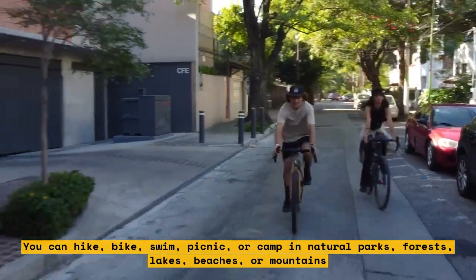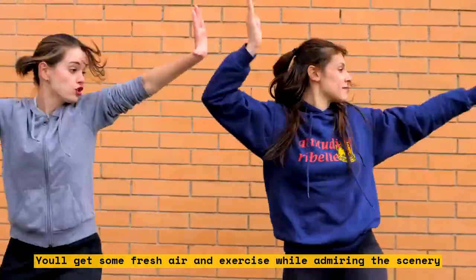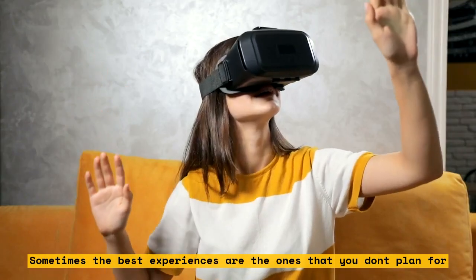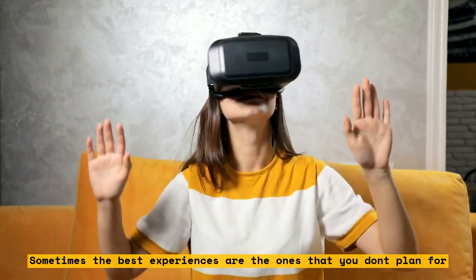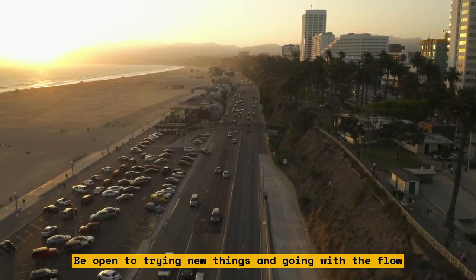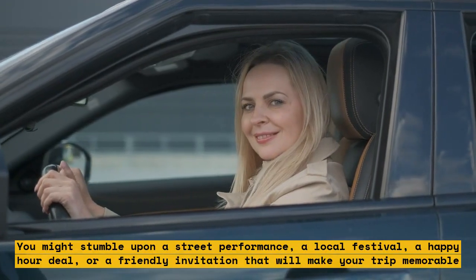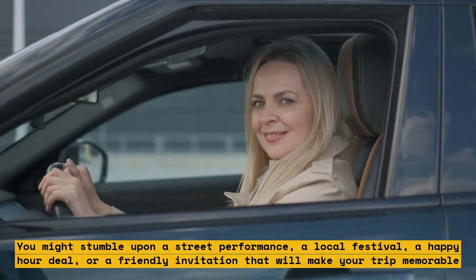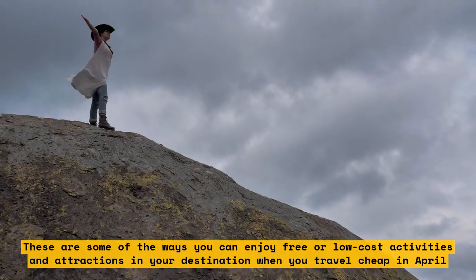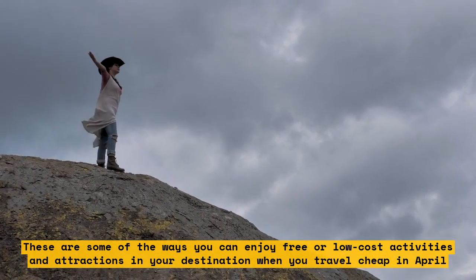Be flexible and spontaneous. Sometimes the best experiences are the ones that you don't plan for. Be open to trying new things and going with the flow. You might stumble upon a street performance, a local festival, a happy hour deal, or a friendly invitation that will make your trip memorable. These are some of the ways you can enjoy free or low-cost activities and attractions in your destination when you travel cheap in April. Remember that traveling is not about how much money you spend, but how much fun you have.